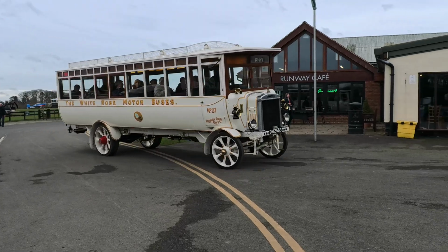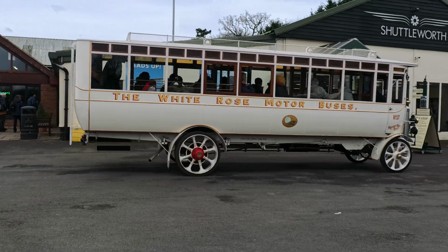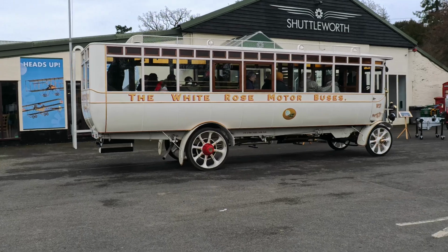And finally, I'll leave you with the vehicle parades that took place during the day, starting with White Rose, motorcycles, cars and tractors.